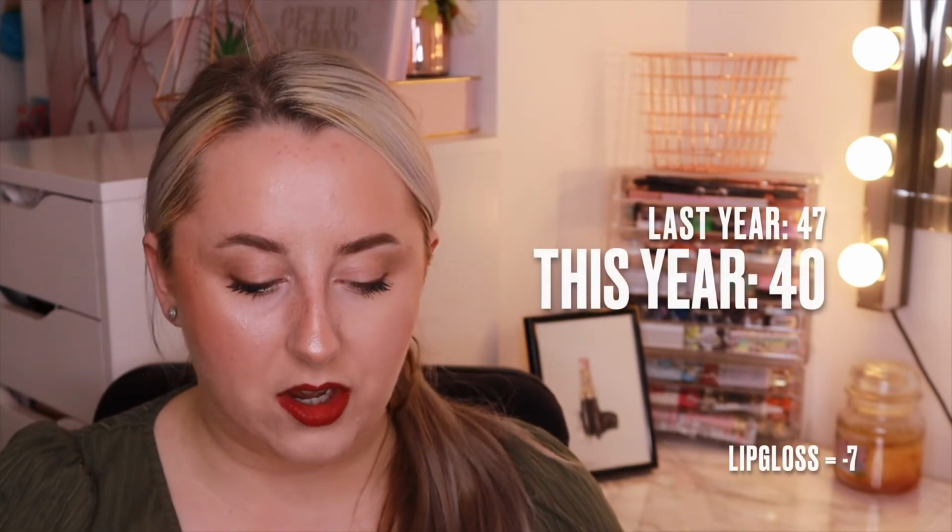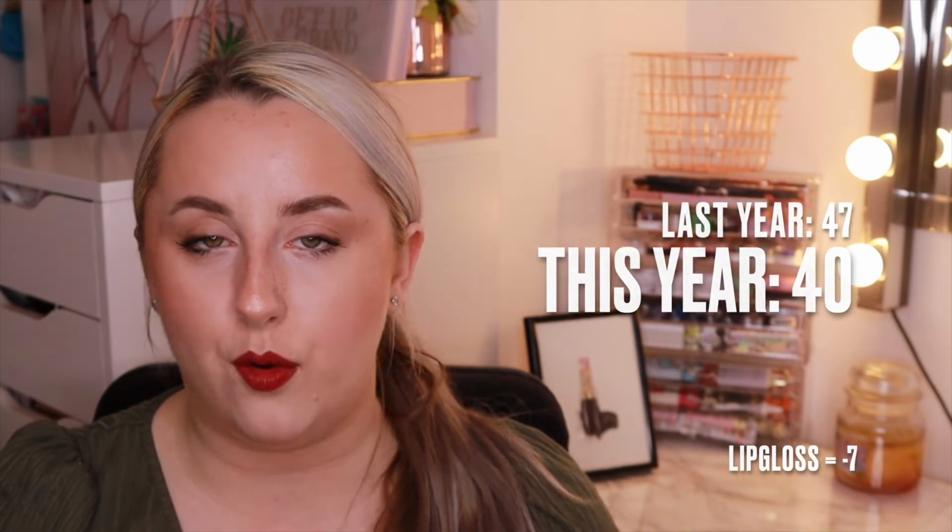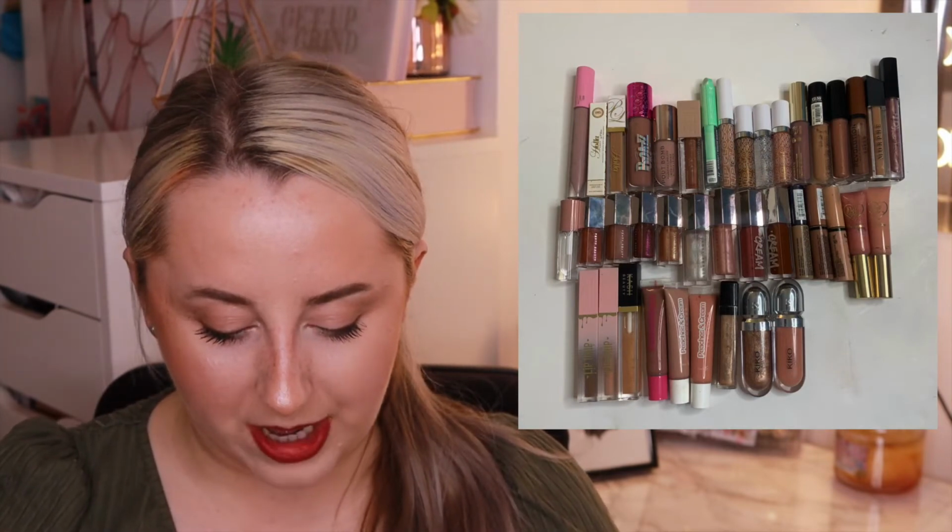Now lip glosses. Whew, I am a sucker for a gloss. I always top my lipsticks, well, I don't always, I haven't today, but I usually always top my lipsticks with a lip gloss. I just love them so much. And last year was at 47, and this year we are at 40, which obviously is still a lot.